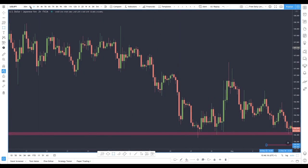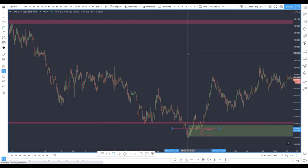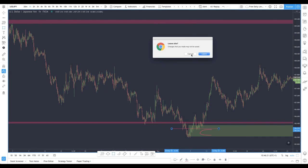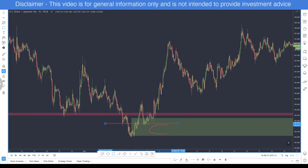And it's a 2 hour, to be fair, like a 1 hour. If that was a 1 hour chart, oh Lord, sorry, one second. Let me just get this in place. Right, so if this is a 1 hour chart, why is it doing this? Sorry, guys.